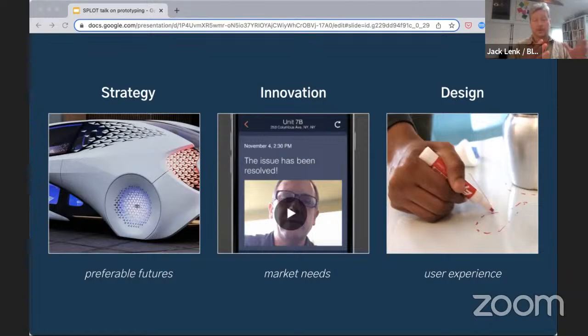Innovation, which is looking at contemporary market needs, identifying opportunities to provide something there and design and engineer and build for it, something that you might go into production and actually release in the near term. And then design, by which I mean user experience, interaction design, and that look and feel kind of immediate sensory perception, making sure things are intelligible, satisfying, and appropriate.